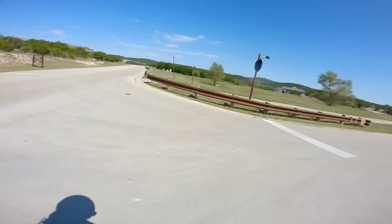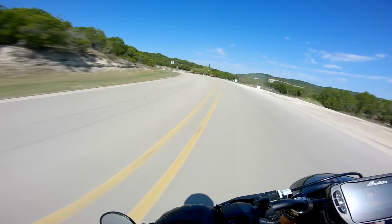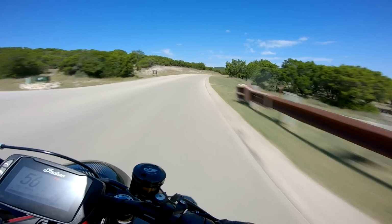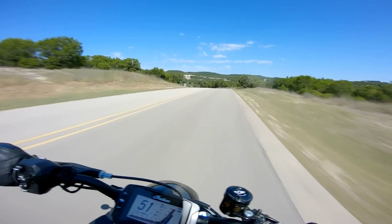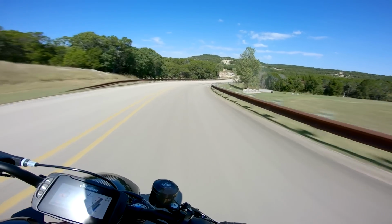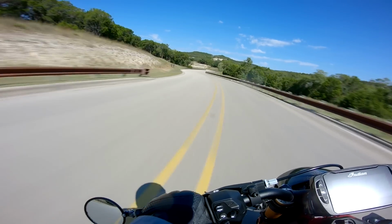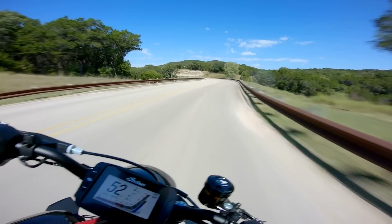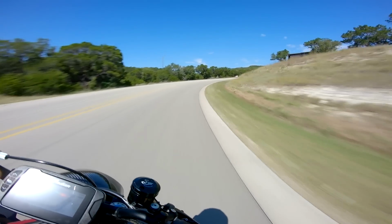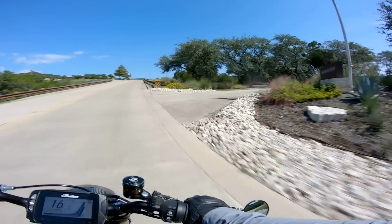Now let's go back down, test these corners going the other way. And down we go into the first one here. And in we go through this downhill. Yeah, this is just telepathic. It's super duper easy. And then into this chicane we go. Left, right, little bit of brake, and then right. Easy, easy, easy on this thing. It just flows side to side so beautifully.